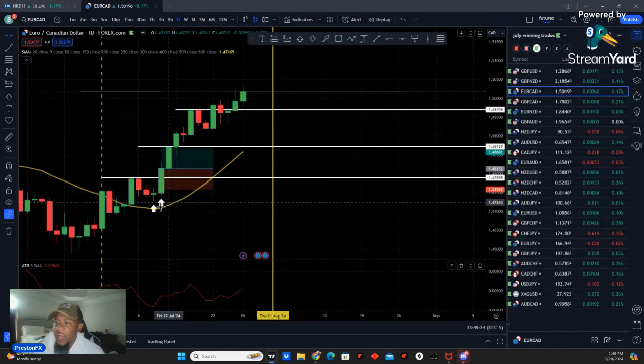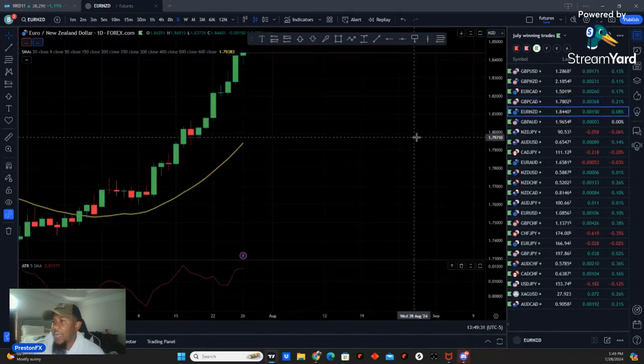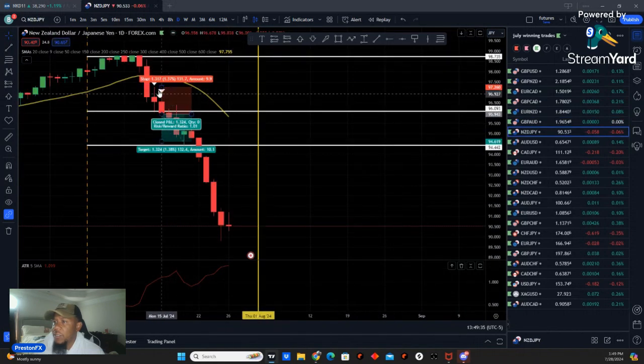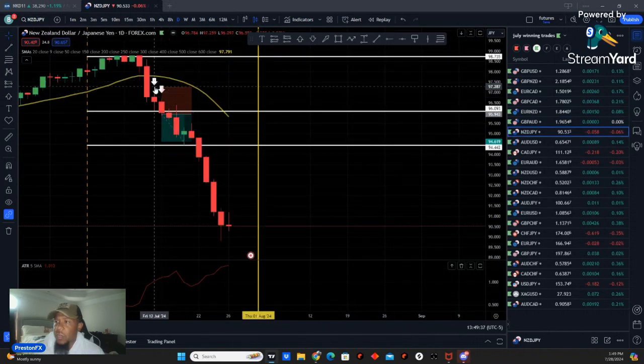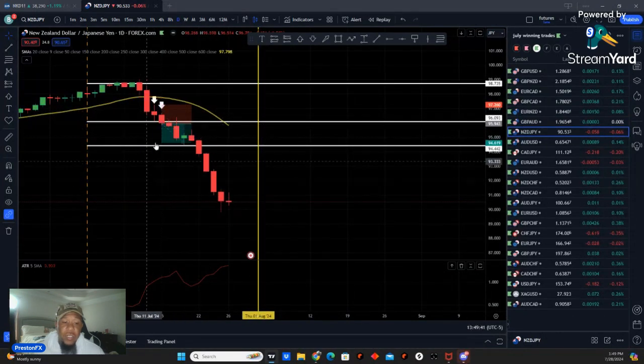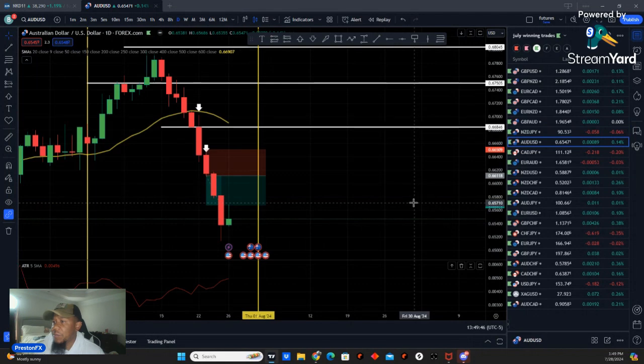So if you know my strategy, on my buys I look at two candle lows right here. And on my sells, it's two candle highs. All these were buys this month. If you look right here, two candle lows, two candle lows. Boom. I'm sorry, two candle highs. Two candle highs. Boom. Look at that.